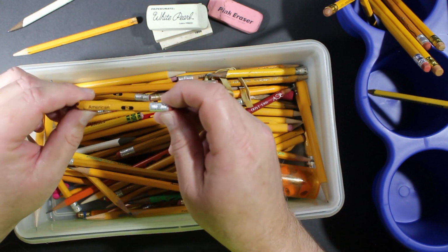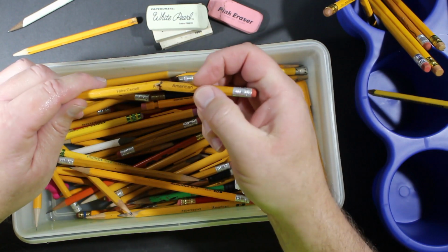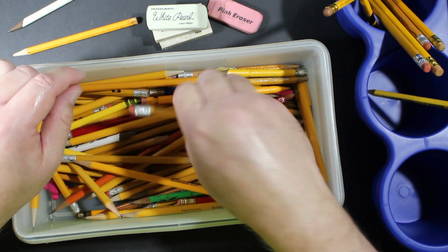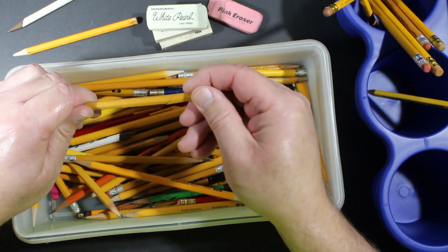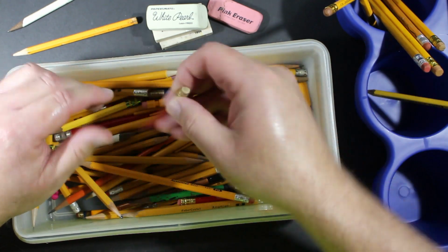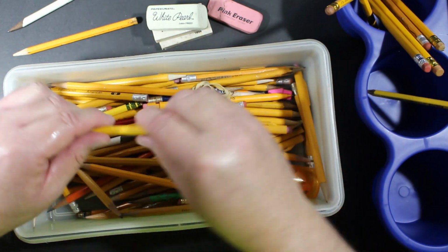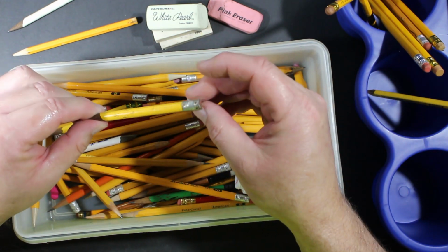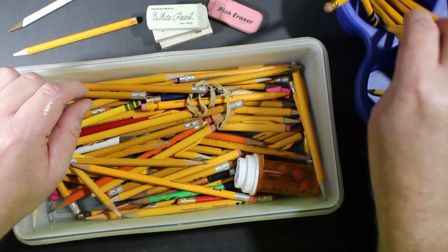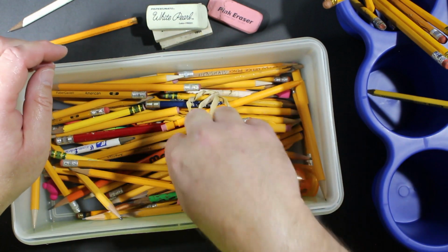Well, someone had an anger issue. Oh, you know what? I bet you these two go together. No, they don't. Okay. Someone was really into breaking pencils. This pencil is broken, almost. Another one of those Mercy little promotional stubs. An unmarked, chewed on ferrule. Would love to know the story behind this box.